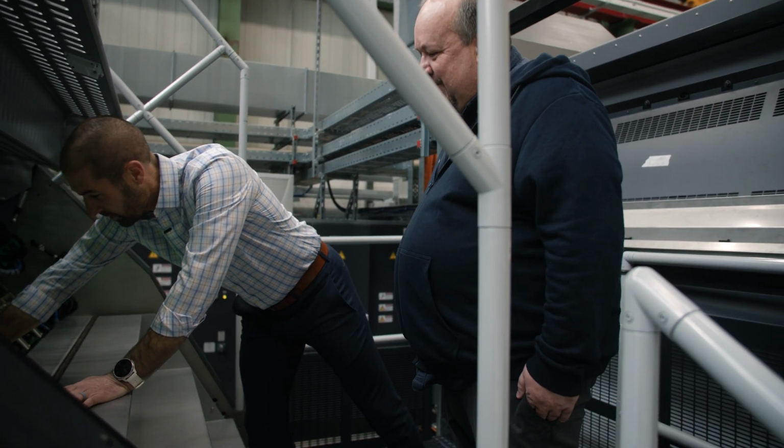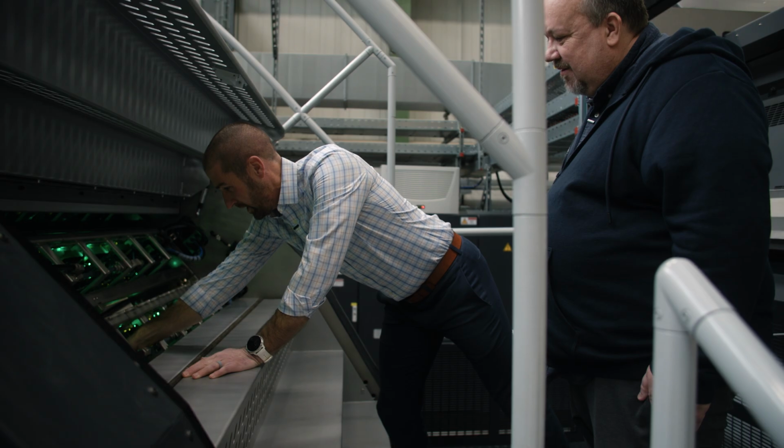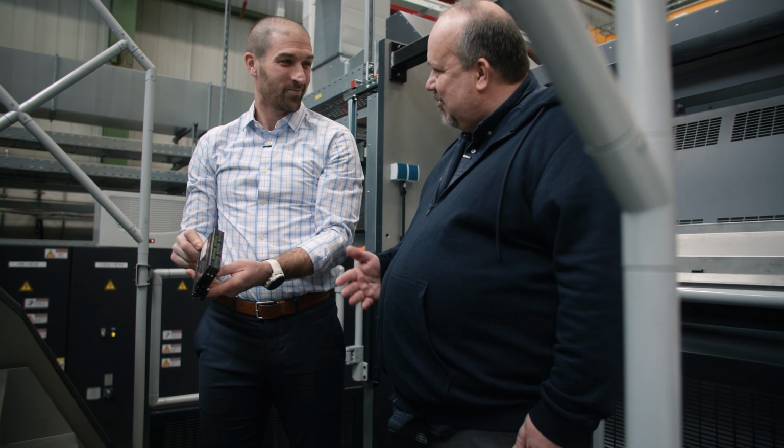Oh, that was easy, right? I mean, you just take that to the side, open it up, pull the latch, and I'm going to pull the printhead right out of the press. And isn't it amazing that such a tiny little printhead is able to do all the things, right?